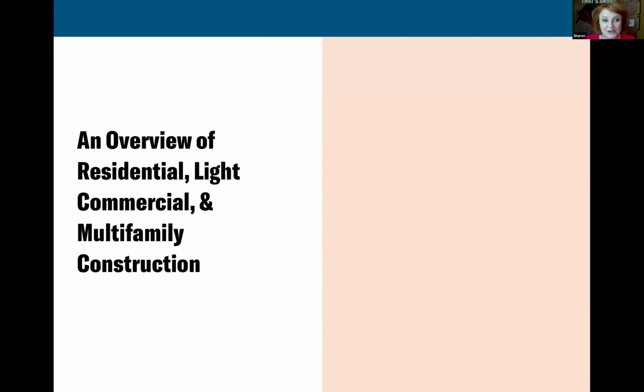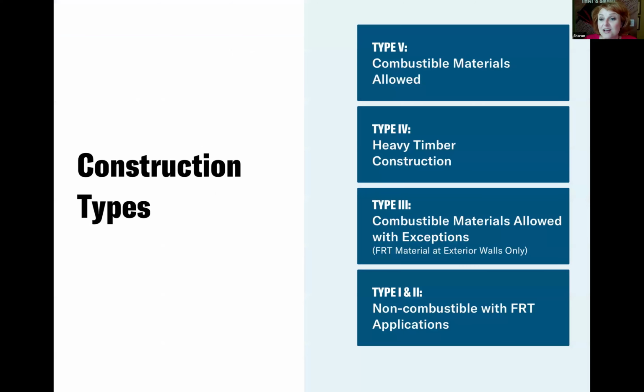We'll talk about an overview of light residential, commercial, and multifamily, and where that treated engineered wood siding can be used best in your types of construction. So type 5: combustible materials can be allowed throughout the entire construction. An engineered wood or a combustible cladding option can be used. That is the bread and butter for treated engineered wood siding, and even for wood siding and vinyl siding. The big portion of their business is being put on type 5 construction.